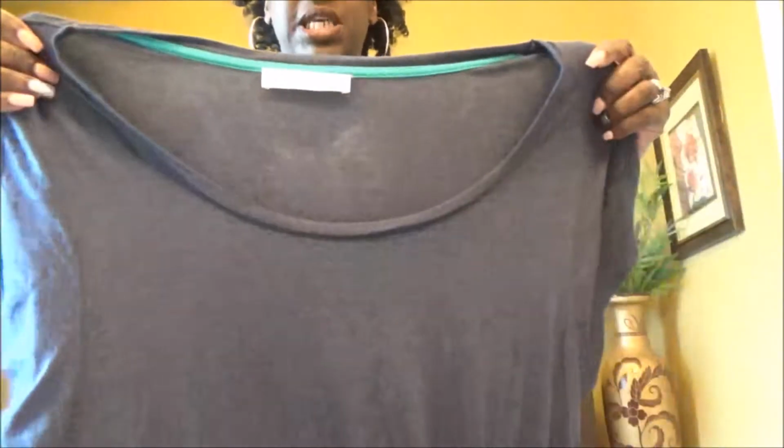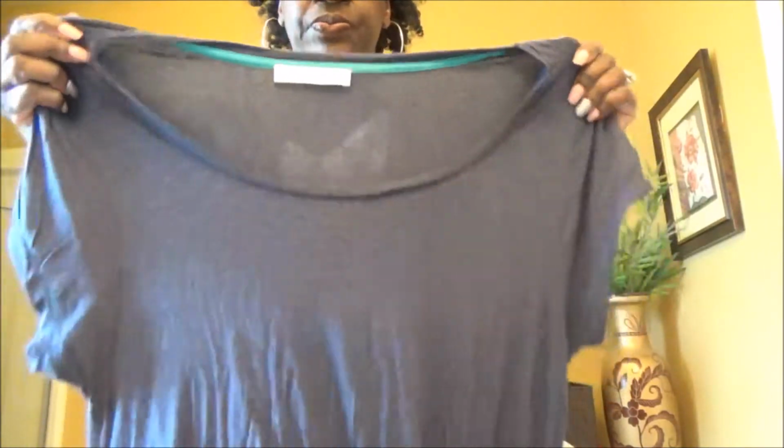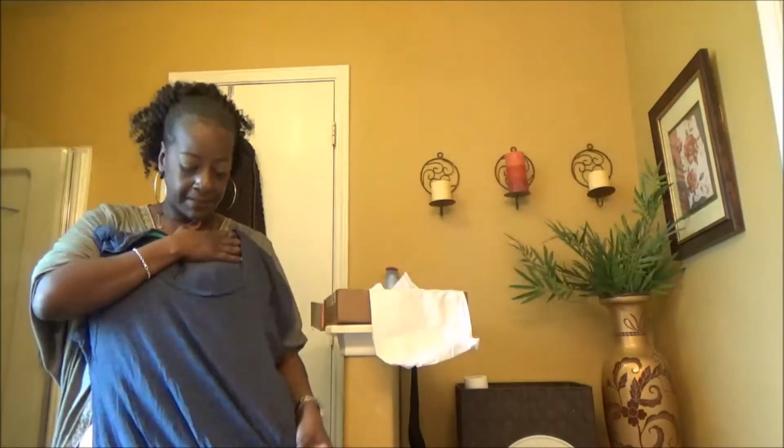It's more of a blue jean denim color, but it's actually t-shirt fabric. You can see how thin it is. You can see through it to me. So proper undergarments, honey, it's got to be under this. But I think it's cute.